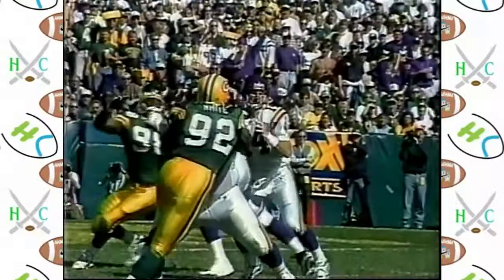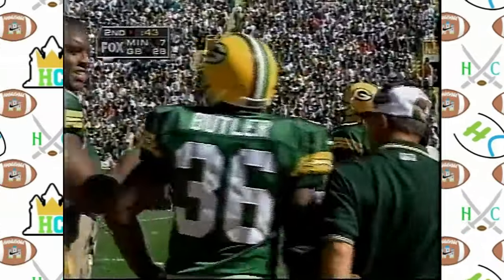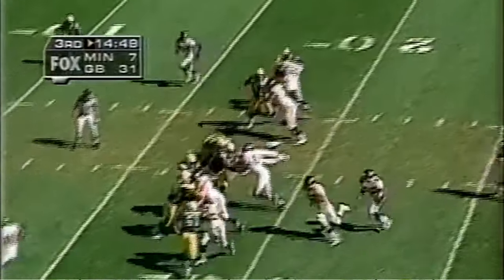Was deflected, then intercepted. Favre is probably the MVP of the first half, but if he isn't, I'll tell you, this guy right here, Leroy Butler is. The ball was deflected by Reggie White. You know, he got in that lane, got the hand up, and Leroy Butler comes up with his 2nd interception. Just inside the Green Bay 19. Robert Smith.